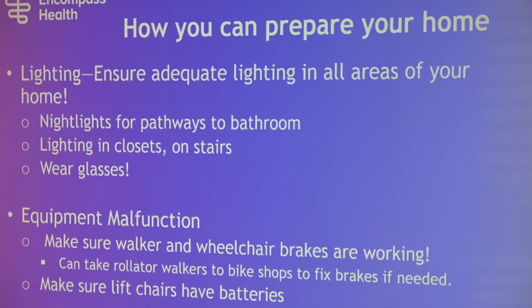And if you have a lift chair or any equipment that runs off of battery, do checks on that frequently to make sure that the battery is charged if you need that, make sure all of the cords are good, that the equipment's going to work when you need it.